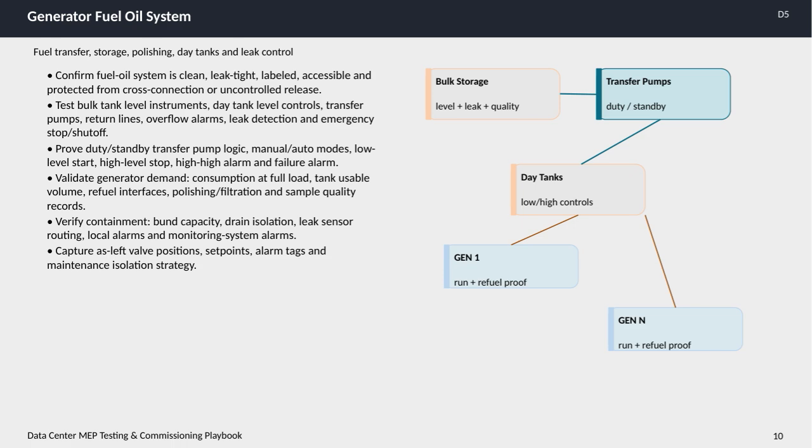We thoroughly validate the generator's fuel demand characteristics. This means testing consumption at full load, confirming usable tank volumes, and ensuring refueling interfaces are operational. The polishing and filtration systems are examined as well, along with maintaining sample quality records to monitor fuel integrity. Containment measures get their due attention, too. We verify bund capacity, ensure drain isolation works correctly, confirm leak sensor routing, and check both local alarms and monitoring system alarms for prompt issue detection.